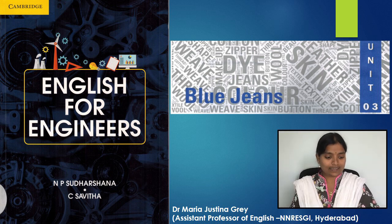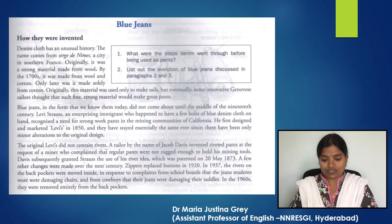Now let's look at Unit 3, Blue Jeans. I'm going to read the text. Please read along with me in your mind. Okay? Blue jeans. How they were invented.